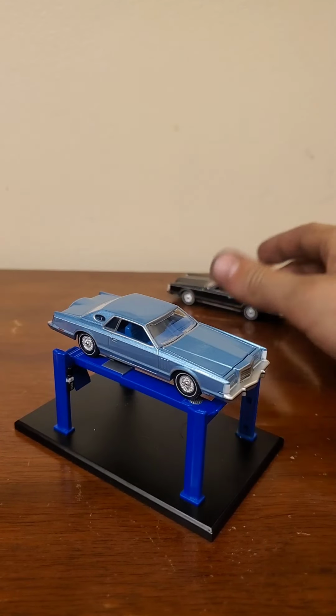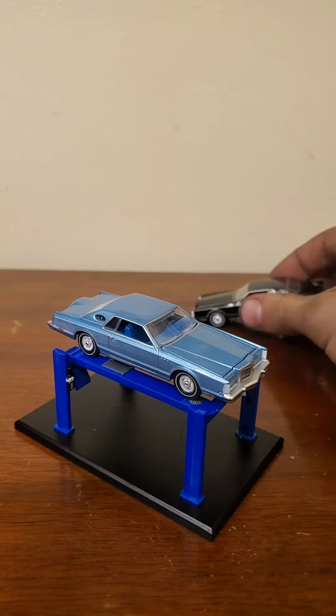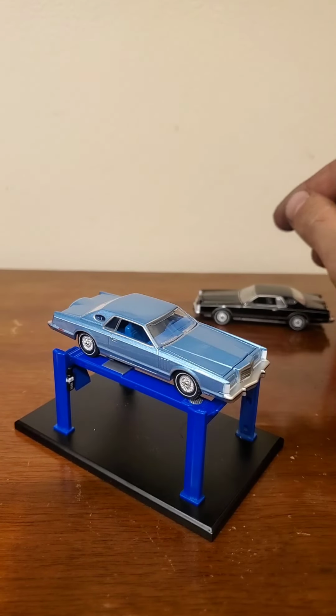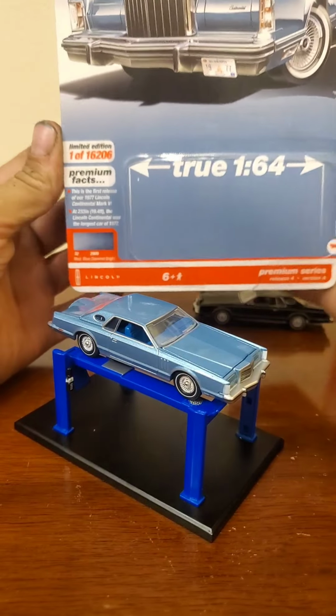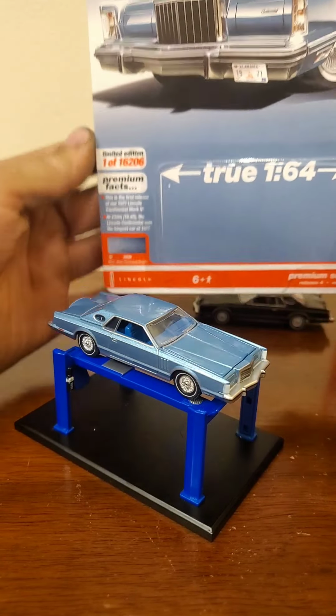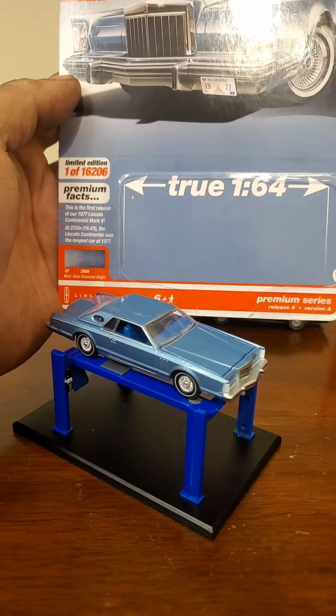And then obviously complemented by the all black version. This would be version B. The blue one is version A. Excuse me, I'm losing my voice here. And then because it's an AutoWorld, we do have our premium facts on here. If we can focus on them.